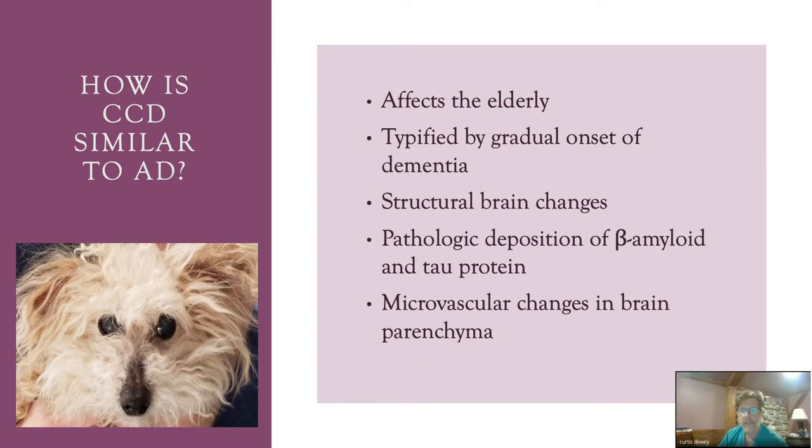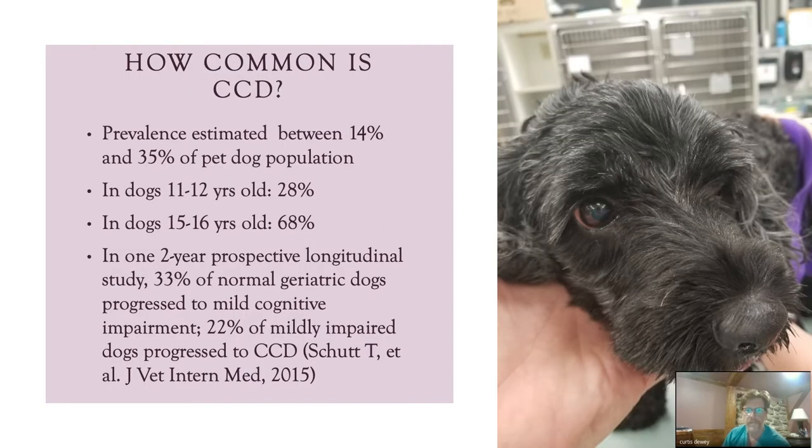And linked to beta amyloid are microvascular changes, or vascular disease in brain parenchyma. How does this unfold? What comes first? A lot of information would suggest that vascular change precedes beta amyloid deposition, but it's not that simple. We'll talk about another wrinkle in this story a little bit later. It does sort of tie into some of the dietary things that we'll discuss. So how common is this?